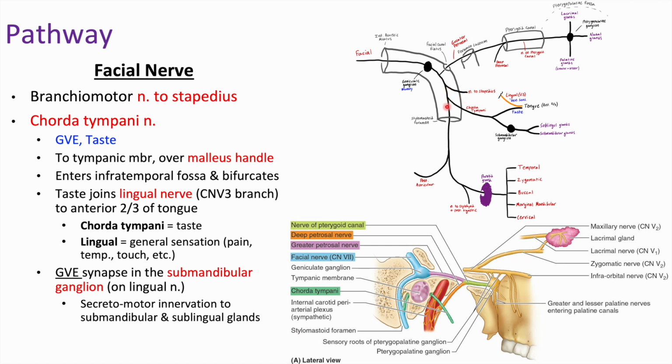But continuing on, before we exit the facial canal, we're going to give off one more pretty major branch. And that's going to be our chorda tympani. The chorda tympani is going to have 2 components. That's GVE, so autonomic efferent, and taste. And so we're going to come down, and this is going to travel all around the ear. So you can see that's going to be this green branch here. So it's going to go up towards the ear, do some stuff, and then come back around here. And so you can see this little branch, which is the nerve to the stapedius.